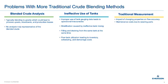Okay, so I see that most of you are blending using ratio blending with volumetric flow meters. So most people actually are doing some sort of blending of their crude oils using volumetric meters. So let's now look then at some of the problems that are associated with those methods.